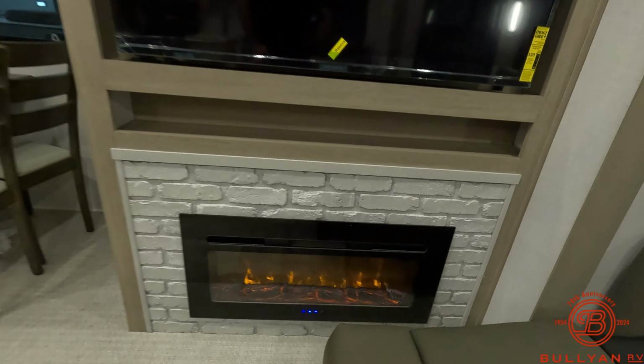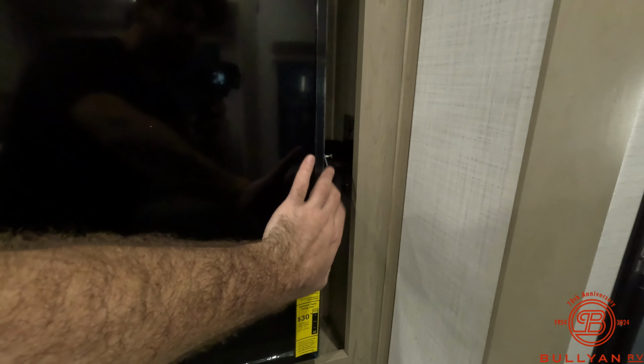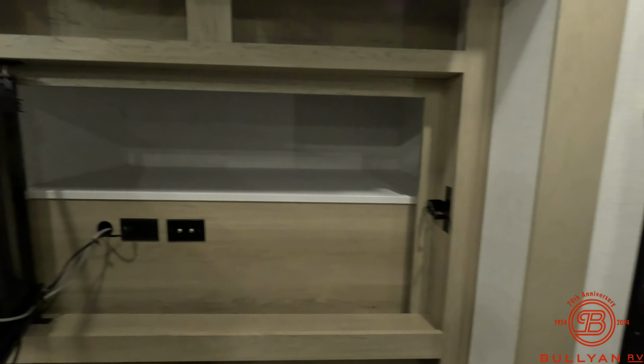Just right above a nice fireplace, which does put out heat and does the ambiance. Nice cool little feature here as well about this TV. Little lever right there, pops it open, and a nice little storage area back here for whatever you might want to use it for.